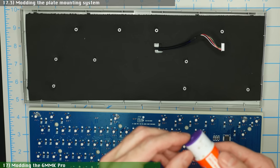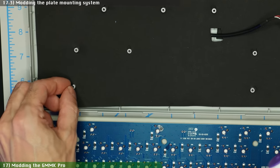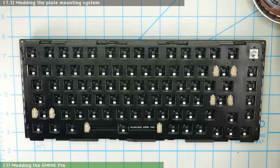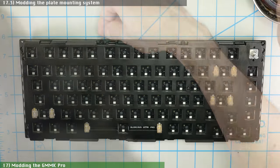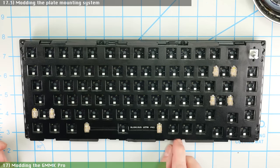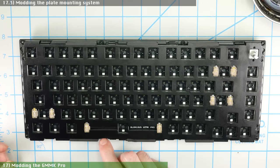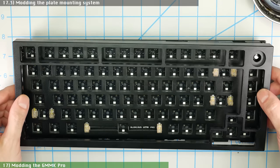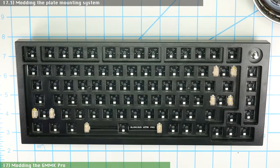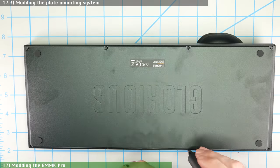So, I decided to adapt my favorite mod for tray-mounted keyboards, which is to use small 6mm rubber O-rings on top of the screw posts, but instead put them between the top frame and the bottom half of the case here, where the 8 screws attach them together. The idea here is to reduce the excessive pressure between the two halves of the case to the plate gaskets by giving an extra 2mm of space, or more like 1mm after you compress the O-rings, from the soft rubber material that the O-rings are made of.